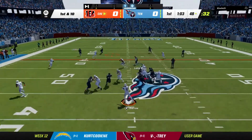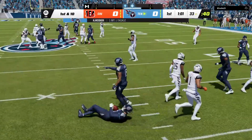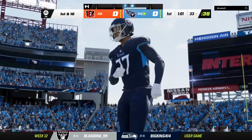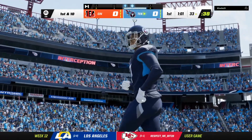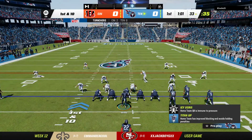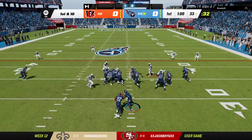Trying to shake off the interception from the last drive. He'll look to throw. And they have the football and will set up shop at the 33-yard line. Well, it doesn't take a whole lot of investigation to figure out why they're still sitting at 0 on the scoreboard, because their quarterback's got to wake up and start reading defense a heck of a lot better after throwing his second interception. The Titans offense set to begin the drive.